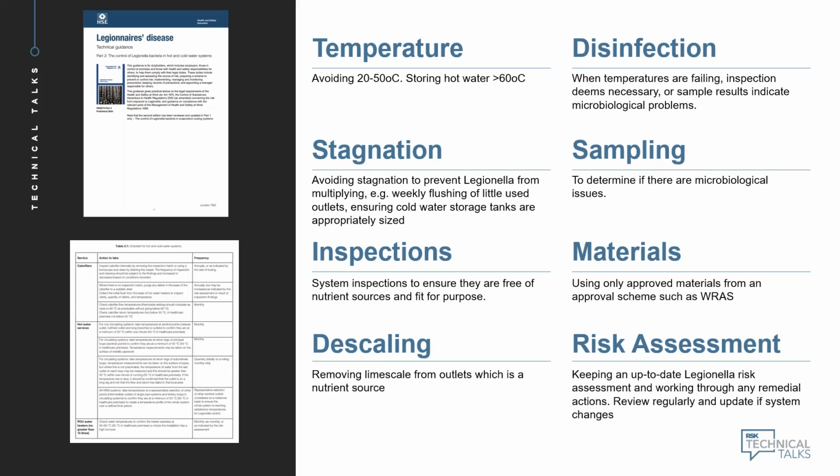So in this presentation, we are focusing mainly on hot and cold water systems. So this is part 2 of the guidance. And I put a little screenshot here on the left-hand side of the bottom of the screen, which is table 2.1 taken from HSG 274 part 2. And what that table does is it splits out all of the assets that you are likely to find in a hot and cold water system for a premises.